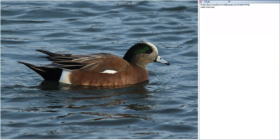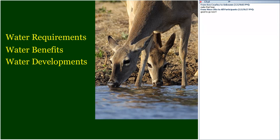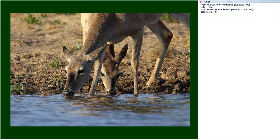But this seminar is not about those animals that spend their life around water, such as waterfowl. We're going to be concentrating on terrestrial wildlife that live on the land. And we're going to be talking about their water requirements, some of the possible benefits of providing water above and beyond their requirements. We'll be looking at different kinds of water developments that are used, and some of the side effects that may take place when we put water on the land. And finally, if time allows, we will look at the big picture of the management of water on the landscape. So we'll begin with whitetail deer, but this applies equally well to mule deer.